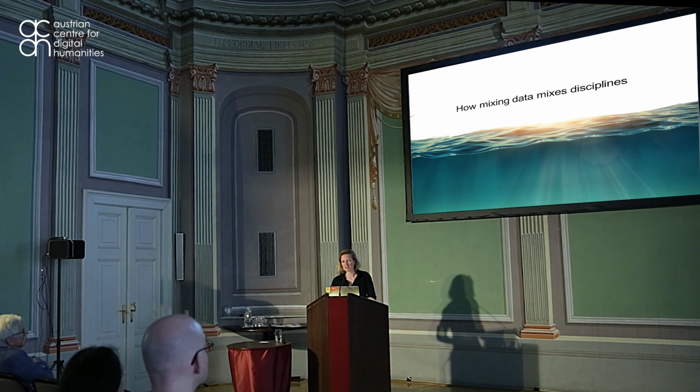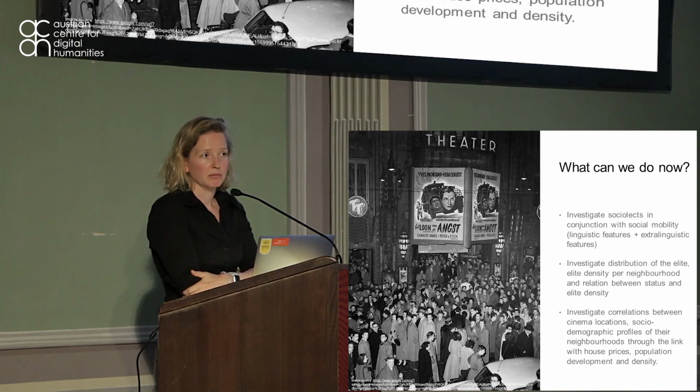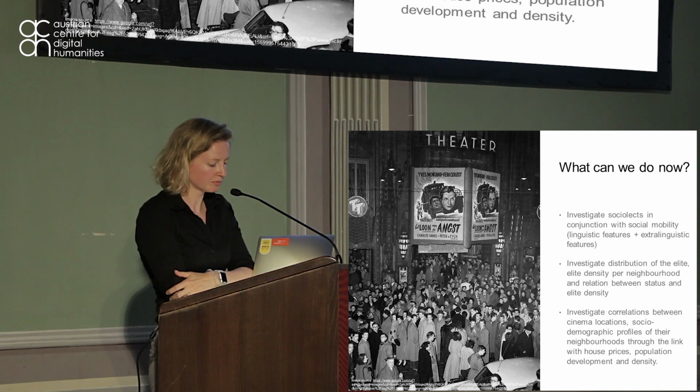Now, as I already said, most of the people in this project had never worked together, let alone really sat in on each other's presentations or built a data set together. But what we can do now is investigate these sociolects from a social mobility standpoint. Jan Winkler claimed that the Kalverstraat really was the posh dialect, but does that really correspond to what we know from our census data, for example?